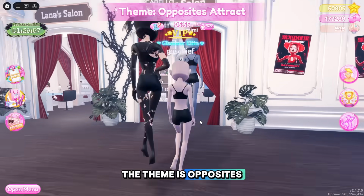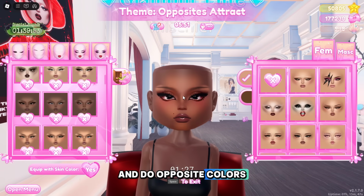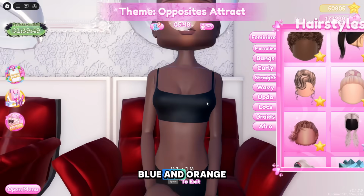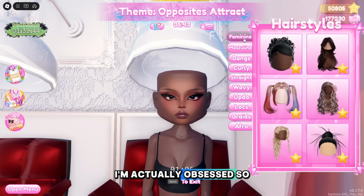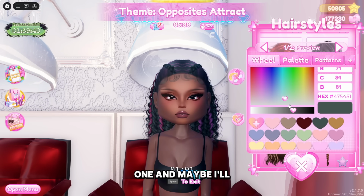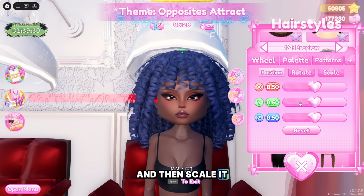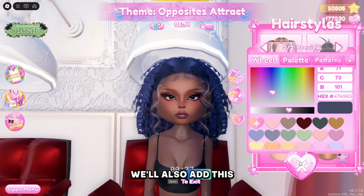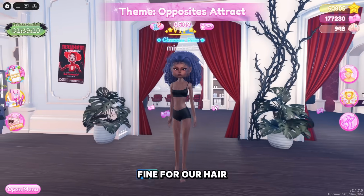The theme is opposites attract, so I'm going to do what I always do for this theme and do opposite colors on the color wheel, and we're gonna do blue and orange because I think that's like the best color combo ever. I'm actually obsessed. So I want to do some curly hair. We're gonna do this one, and maybe I'll do blue hair. I feel like that could be fun. We're also going to add this, and we'll make that blue and then scale it and move it to the back. We'll also add this only bangs, and I think that's fine for our hair.